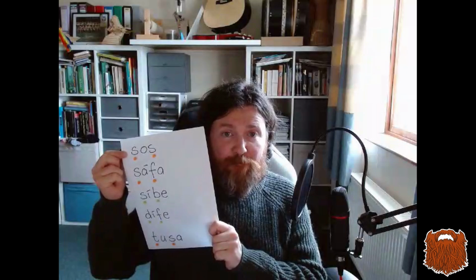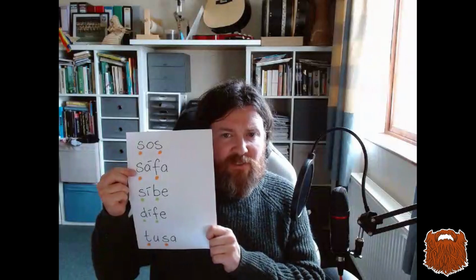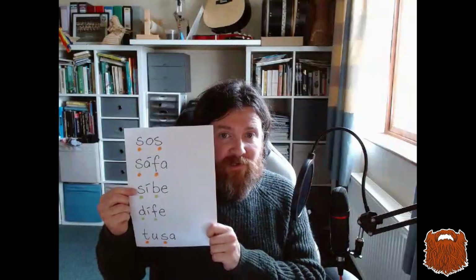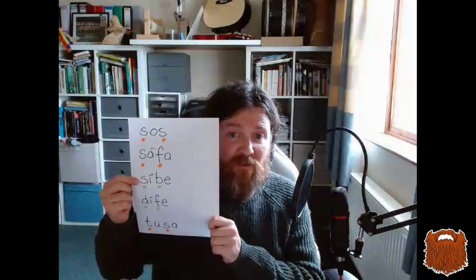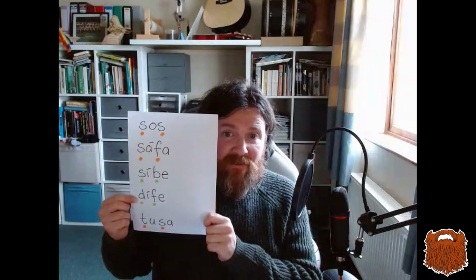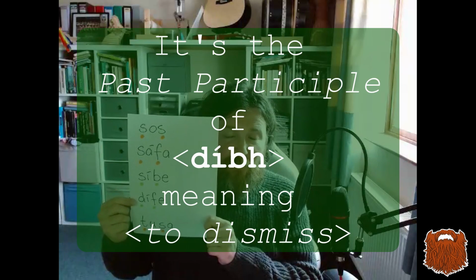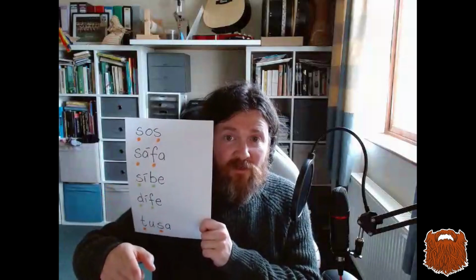Sus is a break. Sofa is the past participle of the verb to saw. Sheba is again a variant of sheeb for lift. Differ is what is it? It's another variant of the verb to... sorry, I'll have to look that one up actually. Tussa is you emphasized, so not just tu, but tussa, it's like you're saying you.